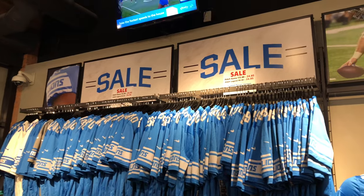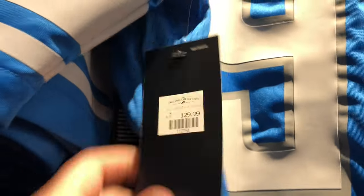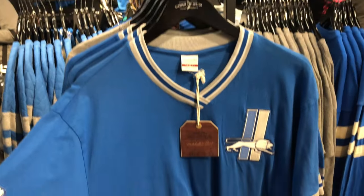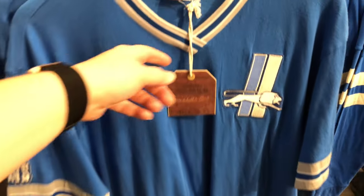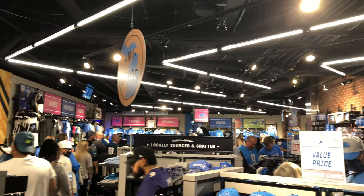They've got sales on jerseys, let me tell you. Any player you can think of, they've got them. Well, for the Lions at least. Even some former players. Check out this shirt. Pretty snazzy. $59. All right, guys. I think that's going to wrap up our shopping excursion for the day.